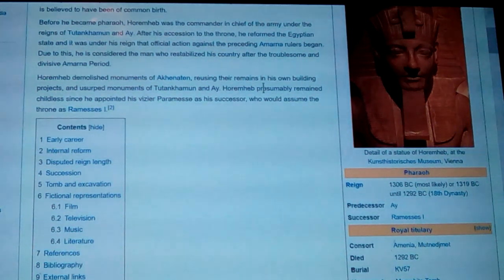And it's kind of funny, but that's one of the most famous ones that we know, especially because of Tutankhamun, but Akhenaten and the whole hookup that they wanted to put out has become kind of the most famous one. It's going to backfire, but Horemheb presumably remained childless, since he appointed his vizier Paramessu as his successor, who would assume the throne as Ramses. And so that's where Ramses came from.